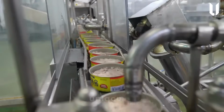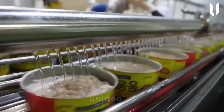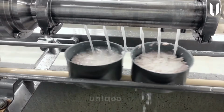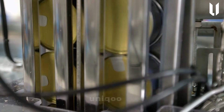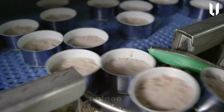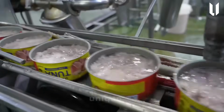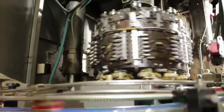Next, liquids are added to the cans depending on the company's recipe. The most common options include olive oil, sunflower oil, or salt water, which help maintain the tuna's quality over time. The filled cans move along conveyor belts, where the liquid is precisely dosed before being sealed and washed.